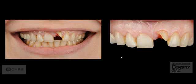So the first option over here is, I can take number 21 out and place an implant. That could be an option. But take a look at the gingival margins. Look at the displacement of the gingival margin of number 21. If I take out this tooth and I place an implant over here, or I mean my implantologist, my surgeon, places an implant over here in number 21, look at the gingival margins.